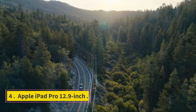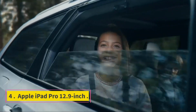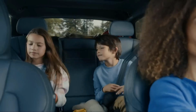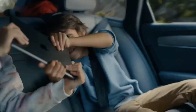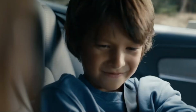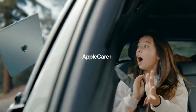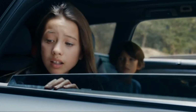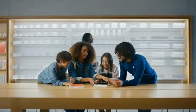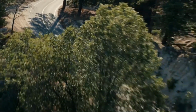Number 4. Apple iPad Pro 12.9-inch. Apple's most powerful iPad has a superior screen, ample processing power, and access to some surprisingly powerful editing software, including DaVinci Resolve. The M2-powered iPad Pro is the most powerful tablet in Apple's lineup. That gives it plenty of oomph to churn through surprisingly intense edits while on the road.